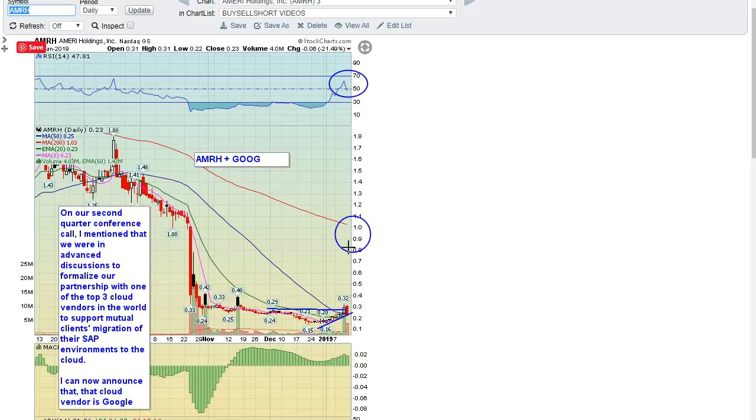Now, the big angle on this chart is in the earnings report in November, the company mentioned that they were in discussions with a top 3 cloud provider, and we were assuming this was going to be one of the top 3, Google, Amazon, Microsoft, etc. Well, it seems in their conference call, they let it slip that it was Google that they are almost about to announce as their vendor, and they've already won a contract with a big Fortune 500 insurance company because of Google. So this big volume that we've seen in the last few days could mean that news is coming.